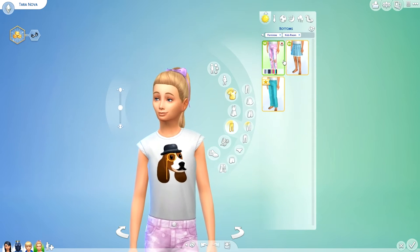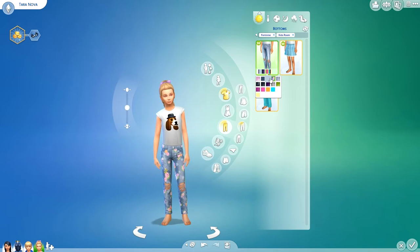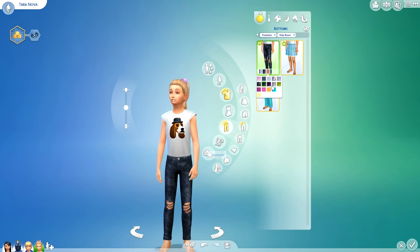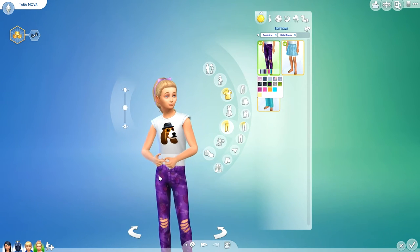Now, pants. So, we already saw these with the ripped hole. And it looks like they come with flowers on them. In solid colors, that's nice, a little more versatile. Brighter colors and more flower ones or patterned ones. That looks like it's cheetah or leopard print maybe. Ooh, I like the purple ones. The splatter print and the flowers on it.